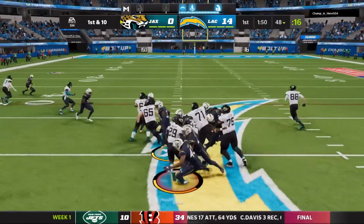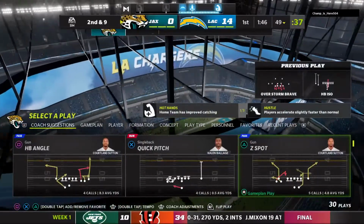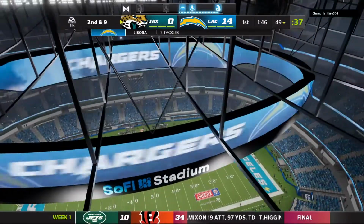Now Ballage, and nowhere really to go there. He'll take this up just shy of midfield. Joey Bosa in on the stop.